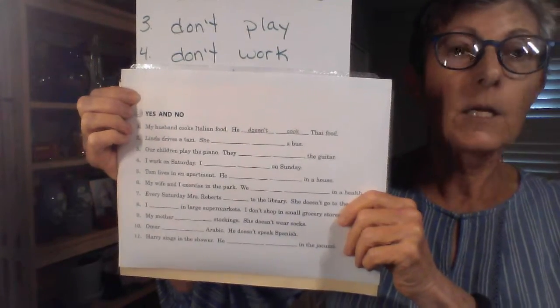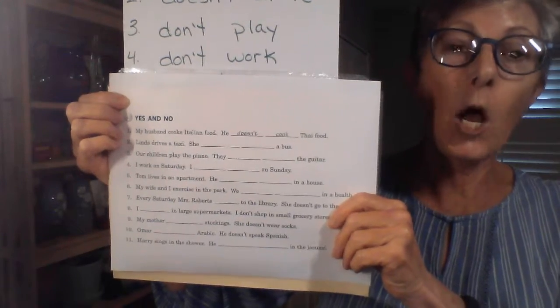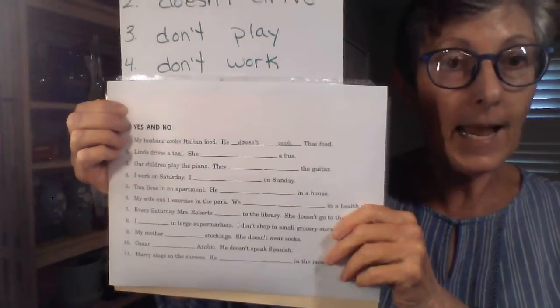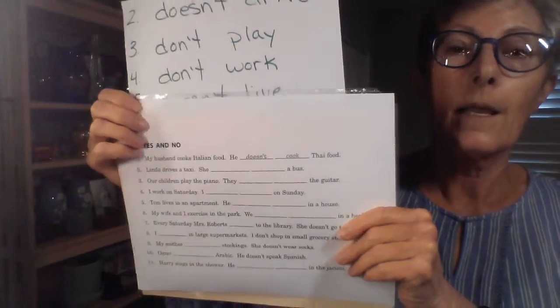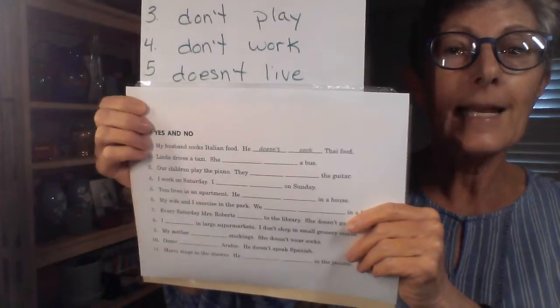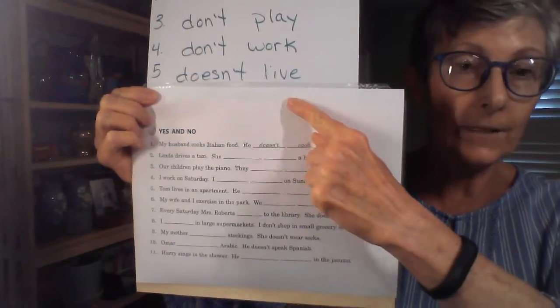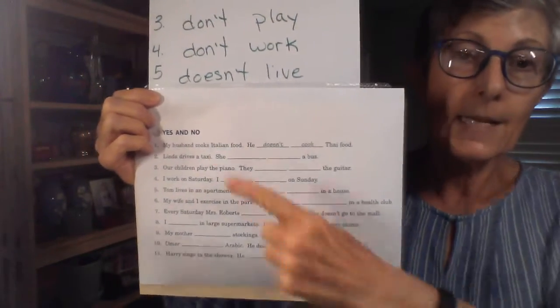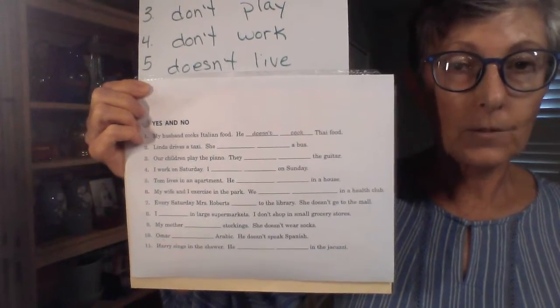Number five, Tom lives in an apartment. And the negative is he doesn't live. No S. He doesn't live in a house.